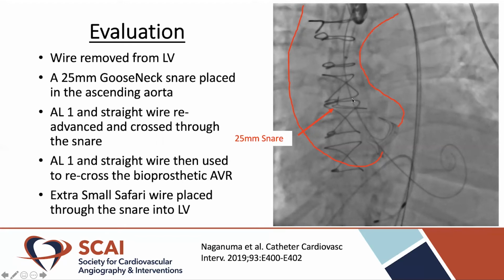And it's very crucial, of course, to go through the snare system to be able to lock on and use the snare to help deliver the system, as we'll see a little bit later. After crossing into the snare, we again used the AL1 catheter and a straight wire to cross through the bioprosthetic aortic valve into the left ventricle.